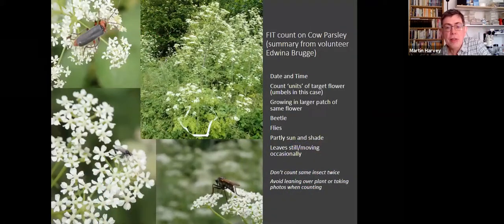This is just a particular count that was summarised for us by one of our wonderful volunteers, Edwina, who's been volunteering for a number of years with us now. And she put together this slide from one of the fit counts that she'd done, just to sort of pick up on some of the things that she found either of interest or that she had to stop and think about. So obviously you need to record the date and time that you're doing the count. You have to count the number of the target flowers that are within your 50 centimetre patch.